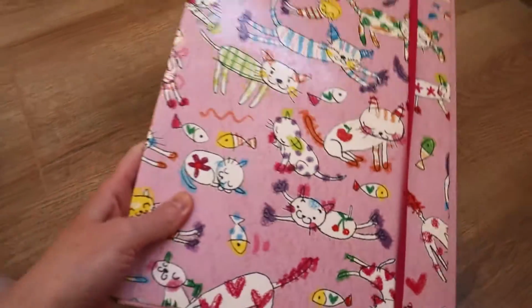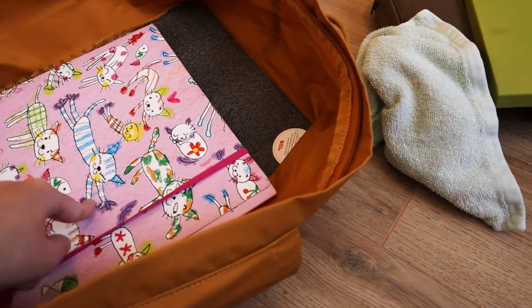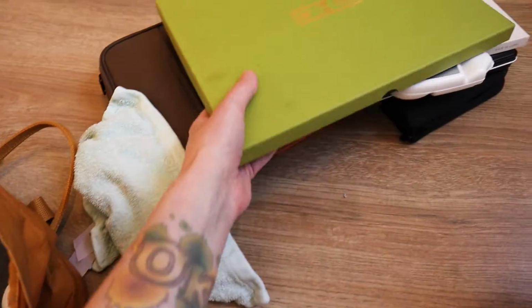We do have a pack of just random clear ones that we bought at the local supermarket, but they're not nearly as sturdy as that one. So that's the one I use.